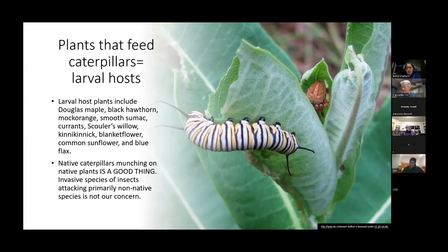So among the many are Douglas maple, which is the little maple that I love, that's everywhere in the foothills. Again, the hawthorn, mock orange, smooth sumac, all the currants, the scholar's willow, and all the willows. But scholar's willow is the one that is most amenable to putting in a landscape. Kinnikinick, which is an incredible ground cover. Blanket flower, sunflowers, and blue flax. That's just some of them.